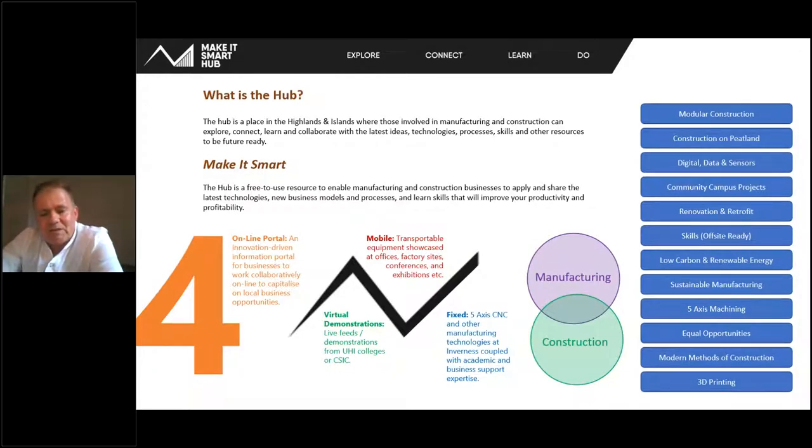What we're trying to achieve is to improve businesses in the use of manufacturing and construction technologies. If we can work together with those, we create better buildings to work in, a better built environment, better places to live, and boost the local economy.